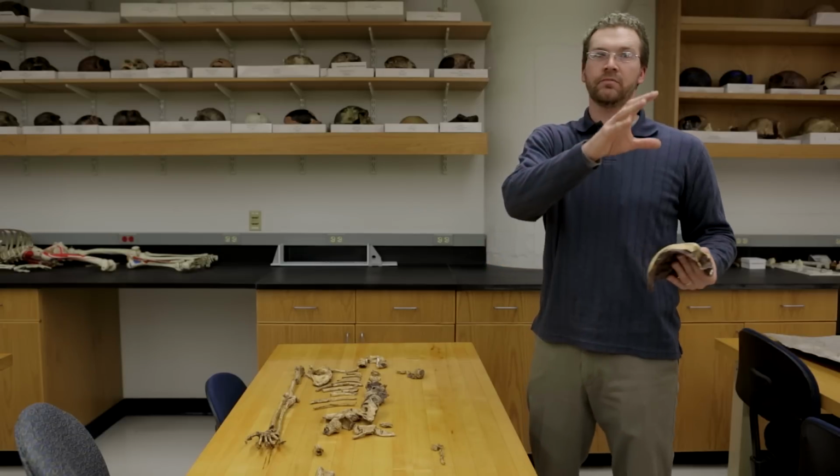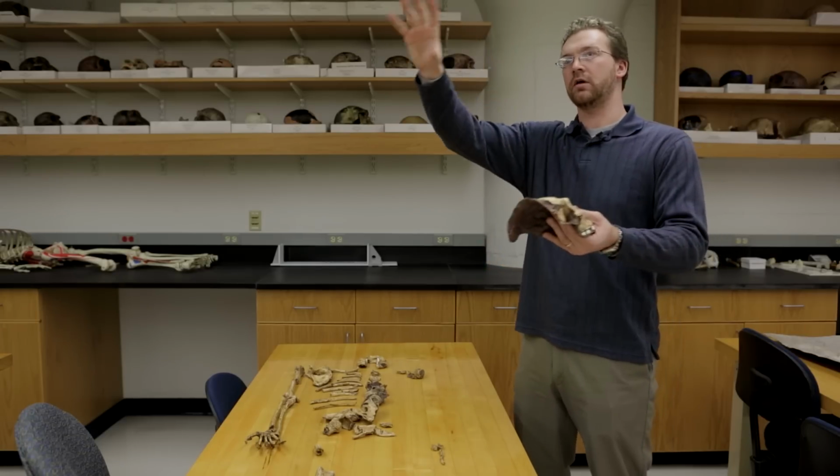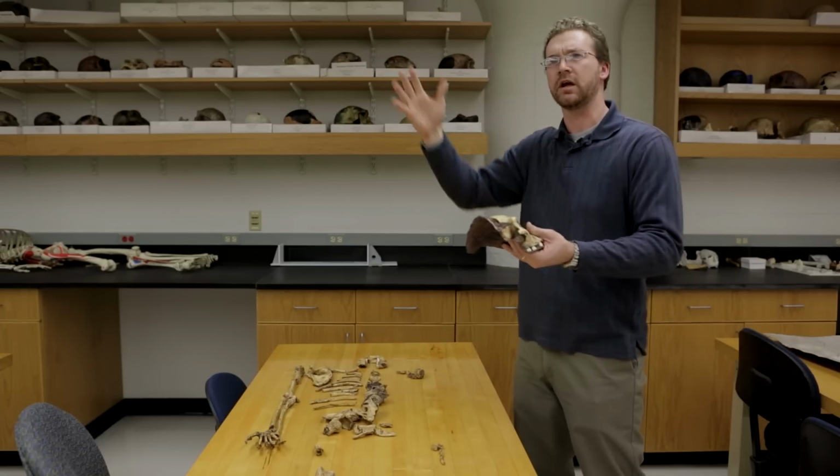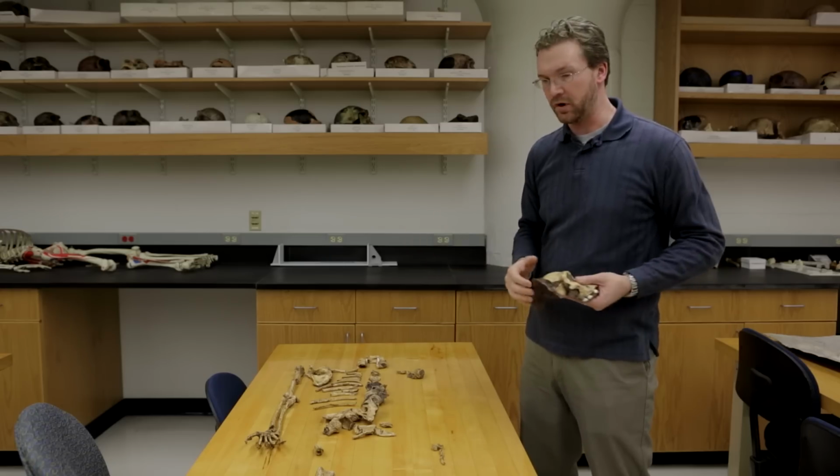And in fact, she walked in a different way than other Australopithecus species in the past walked. And it tells us that there were many different forms of bipedalism that evolved over the course of human evolution. That this typical progressional picture of human evolution of a chimpanzee-like animal evolving into a human-like animal in a linear fashion is simply wrong. That there were multiple ways of being an upright walker.